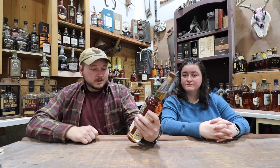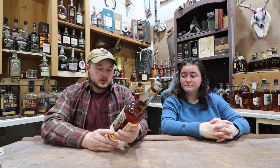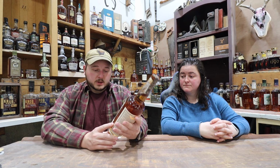Today we are taking a step backwards to go back to our Redwood Empire playlist, because they just released a new bottle, and that is going to be the Screaming Titan. So this is their wheated bourbon that they have released. It is 4% malt, 7% rye, 59% corn, and 30% wheat.